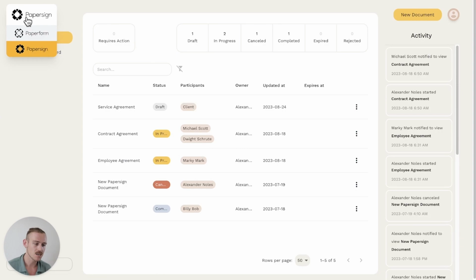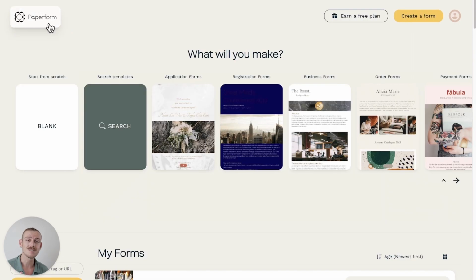Let's continue. Now, this same process can be applied to employee onboarding flows, generating a will and testament, client agreements, and more. The possibilities are limitless. Let me show you how easy it is to set this up.